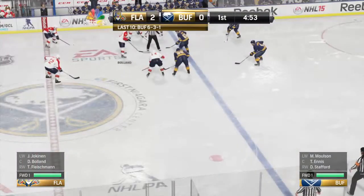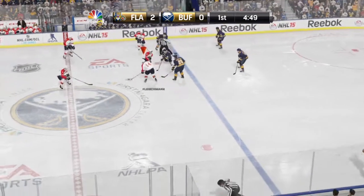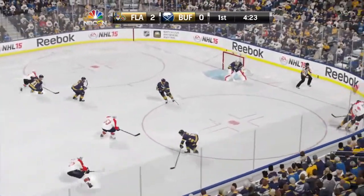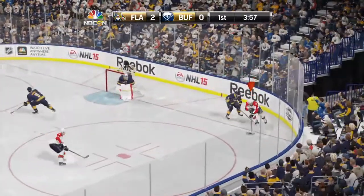Buffalo's had an aggressive mindset throughout these last 10 games. They've forechecked extremely well. They've been aggressive and on the body. We'll see if they can impose their will on their opponent, who's played much the same way over their last 10. Moves to the corner.